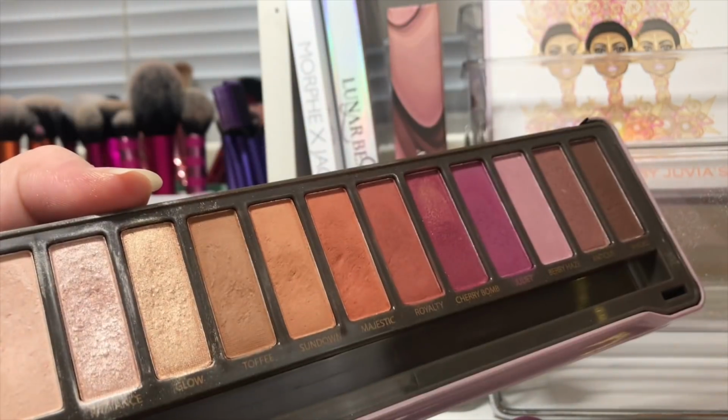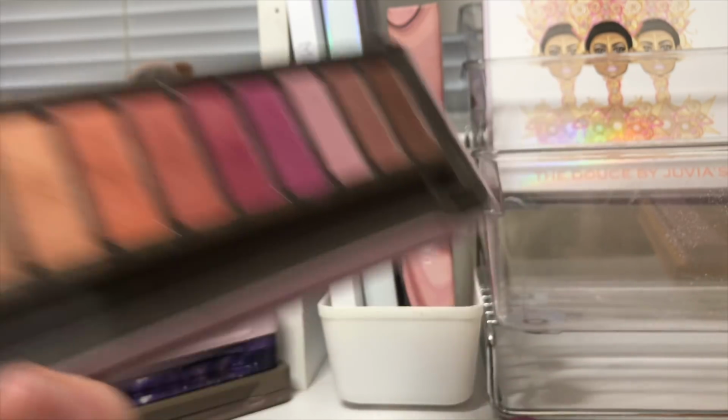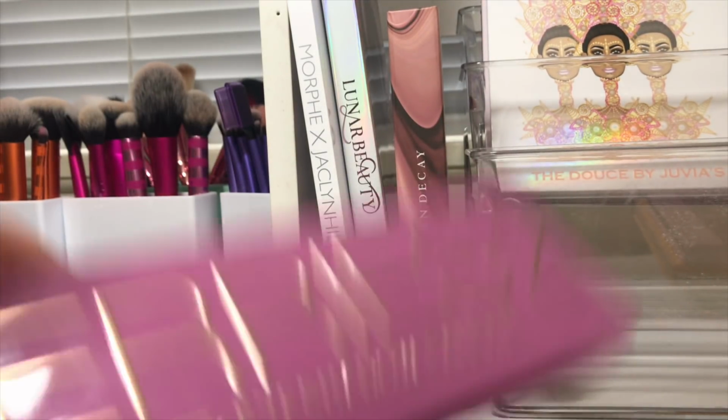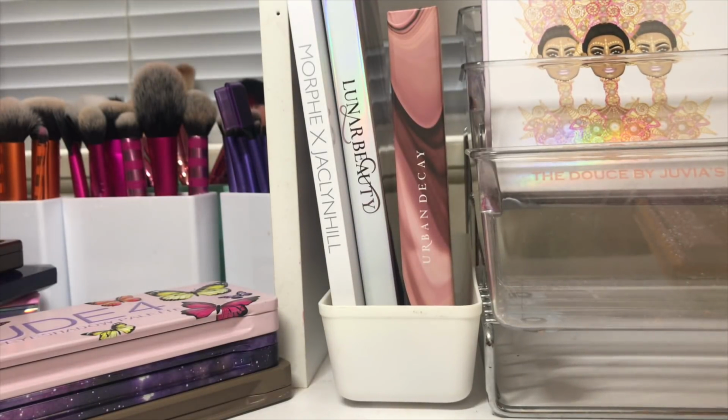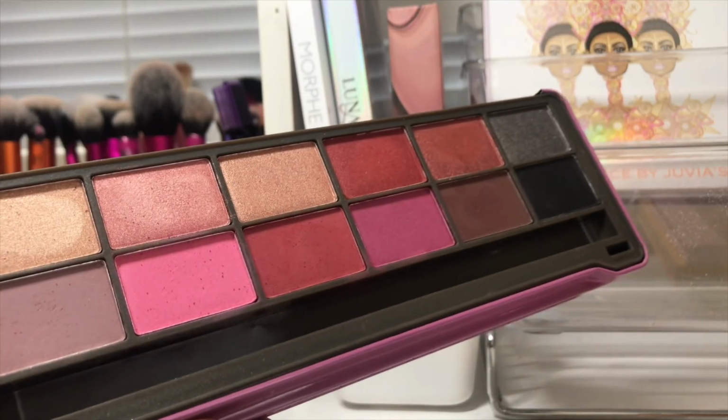This palette is absolutely amazing. It's one of the best drugstore palettes I've ever used in my life. It's beautiful. The Berries 2 isn't the best quality. It's not the same quality. It is still an amazing palette.